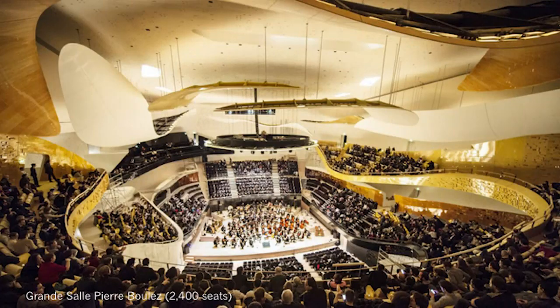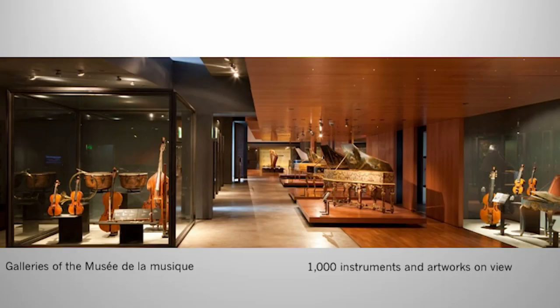I show here one of the concert halls. It's the largest concert hall we have in the institution, in the Philharmonie. It's La Salle Pierre Boulez. And we have also two other smaller concert halls. Here are a few views of the gallery of the Musée de la Musique. So we exhibit instruments, but also fine arts collection, paintings, sculptures, dedicated to music and presenting music. So it's not only a collection of musical instruments, but also of artworks dedicated to music.